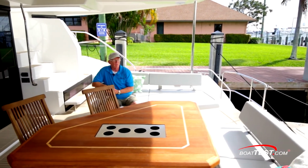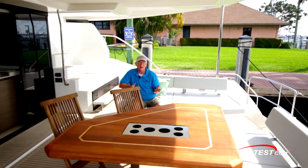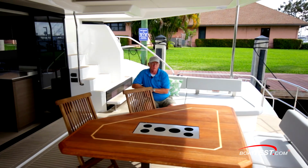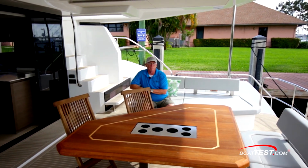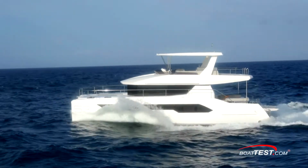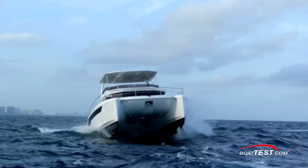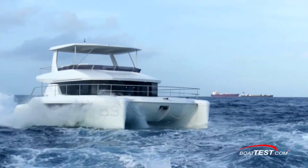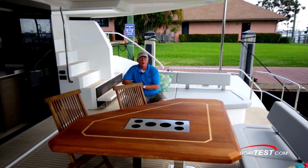So we've got the wide open spaces that can only be offered from a catamaran, premium level social and entertainment zones, and she's also available in a 3 or 4 stateroom version. It's all coming together in the 53 Powercat from Leopard. She's also fun to drive in big water, but that's another video. Be sure to look for it. For now, this is my full features inspection of the 53 Powercat from Leopard.